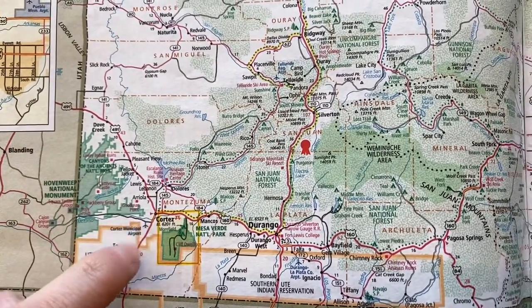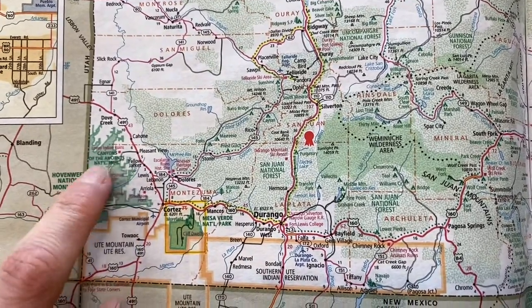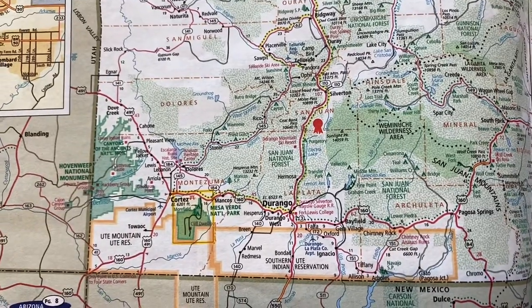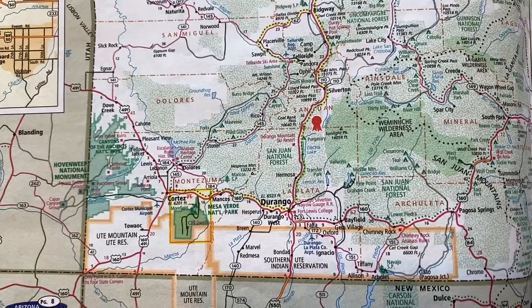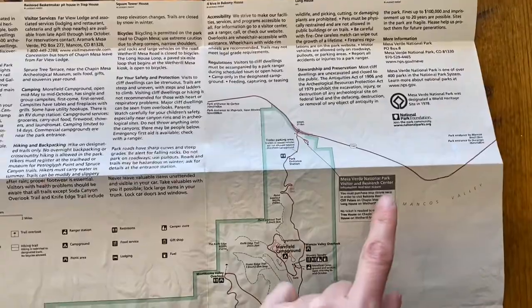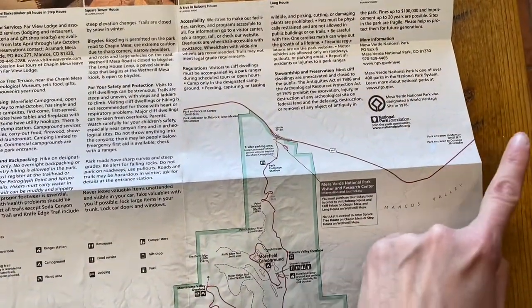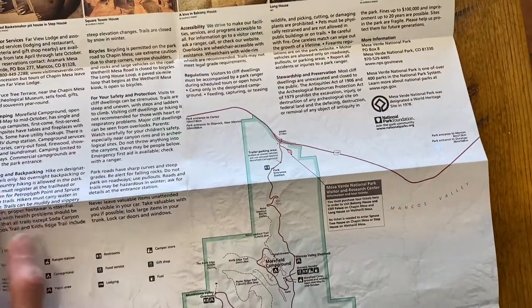But the reason we stayed here is because you have Mesa Verde National Park right here, and then you also have access to Canyon of the Ancients in this area and Hovenweep, which are both really great spots to check out. So let's dig into that map on Mesa Verde. So this is the park map for Mesa Verde. You can see Highway 160, like I mentioned, which will take you out to Durango to the east over here, or if you kept taking it to the west, you would get to Cortez.